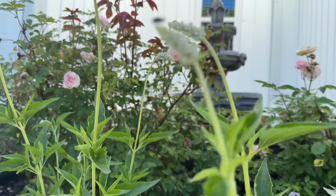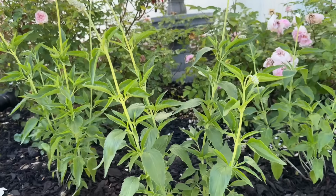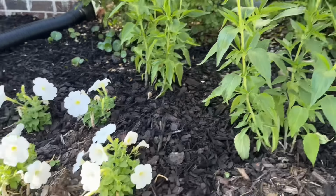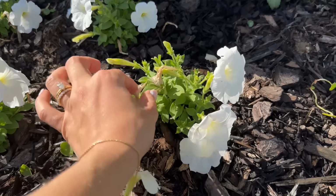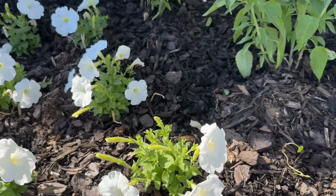Oh, there's a beautiful fly. Why couldn't that have been a butterfly? It should get really big and full and thick, and again come back every year, which will be so nice. These will not come back every year. I'll have to replant these every year if I decide to keep this up, which I'm pretty sure that I'm going to. I'm so excited to see how this is going to turn out.